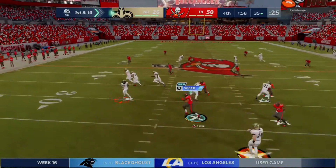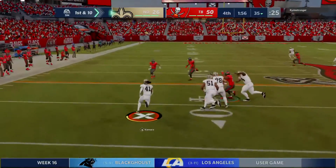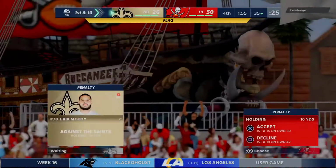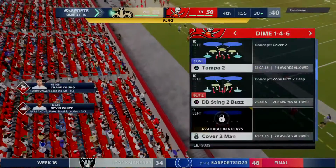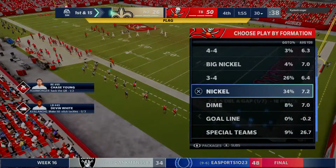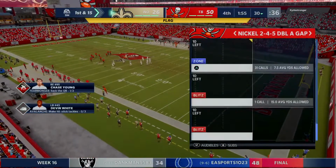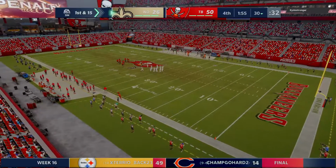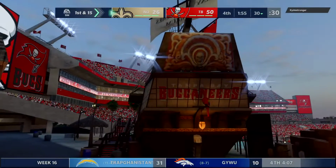Throwing now is Wentz. Now they go screen. It's complete. And able to get this one across the 45 before he's brought down. So a decent gain, but all for naught on the penalty. It's too bad, isn't it? They were feeling pretty good about it. The only people celebrating, the guys who just gave up that play.